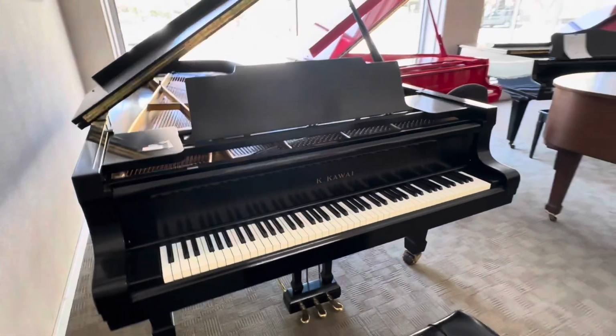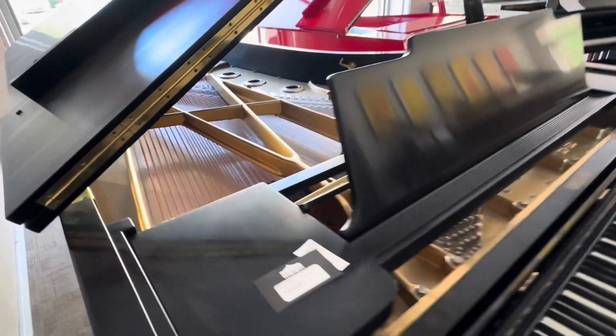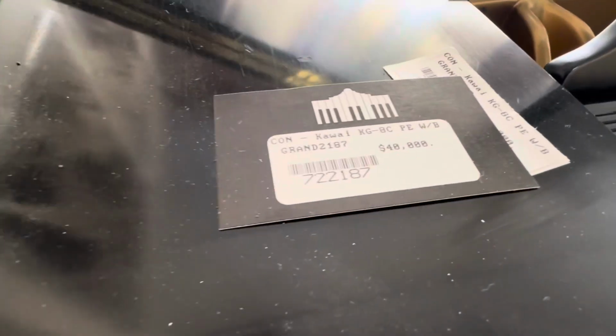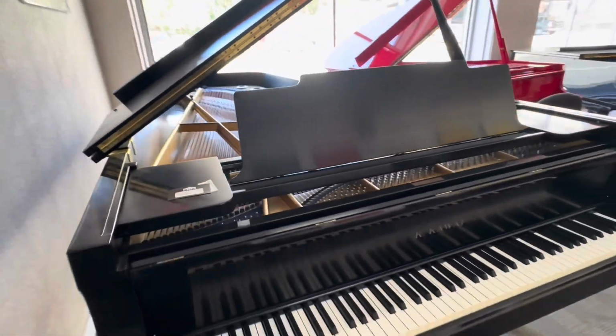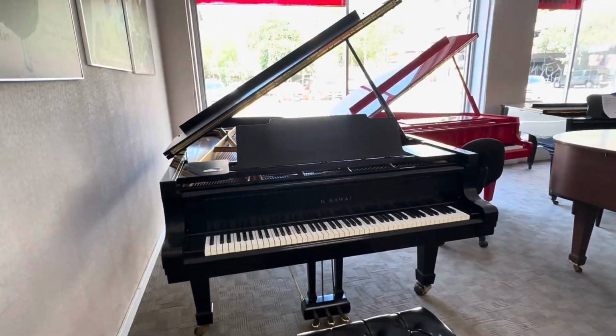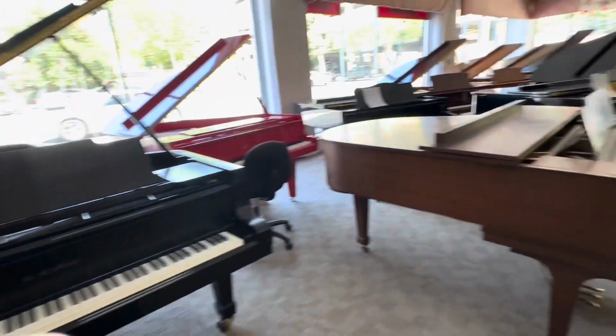And it's a lacquered finish, so it's kind of in between satin and polished. This one is currently on clearance for 25 grand. So a concert grand for 25 grand. The new one, 246,000. So that makes this one quite a bargain.